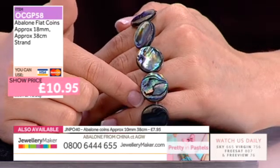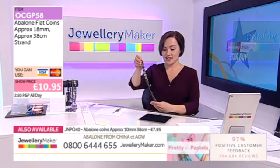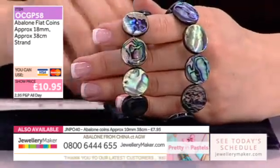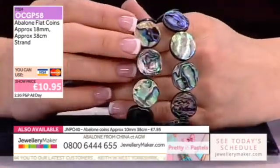For £10.95, 22 gorgeous coins on here. It is amazing. Make sure you are checking out those baskets. About 22, Phil, about 22 on a strand. And remember, it does go... Is it on the... It's not on the... Is it? No. So will it be 22 on every strand then?